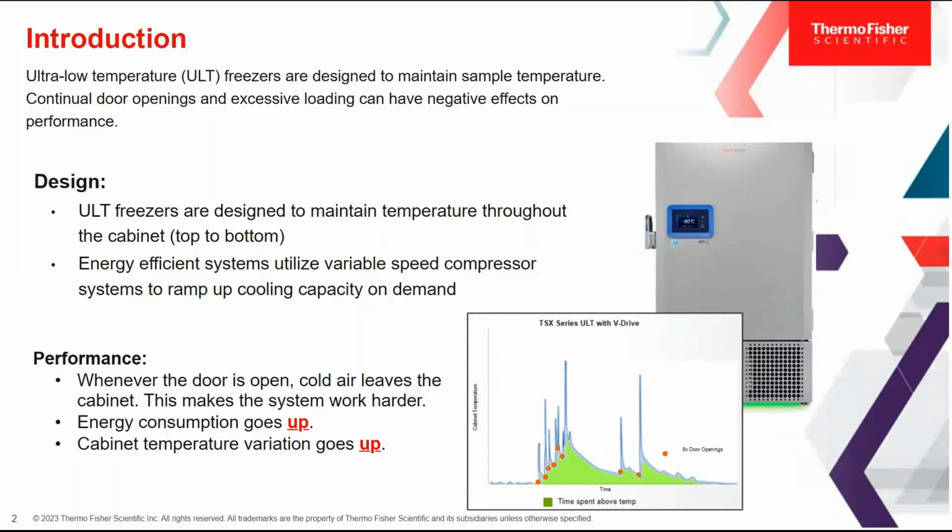Throughout the day, as you open that cabinet door, add product, remove product, right, the energy draw on that system is going to inevitably go up. So as we utilize that variable speed technology in our ULTs of today, we really ramp up and ramp down to maintain the best energy performance across the freezer that we can. Plain and simple, right? We're going to show that in just a minute at the immersive lab.